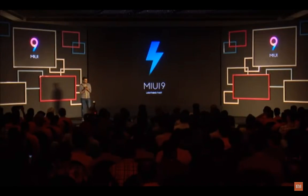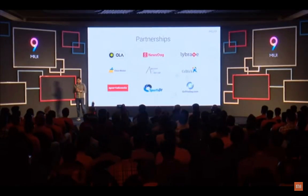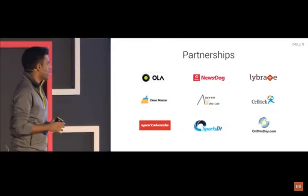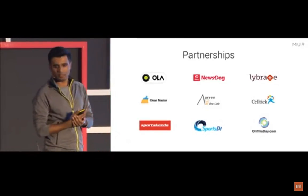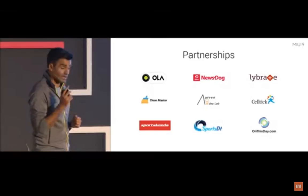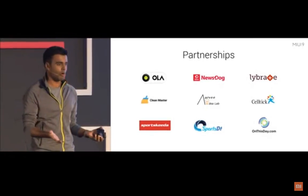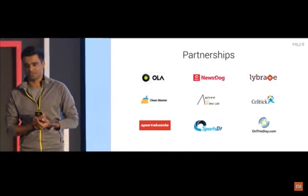Miui 9, lightning fast. And it's important to point out that all of these features, we don't do all of this by ourselves. A lot of these features were powered by our partners, some of which you see up here on the screen. In fact, next week, we have our first ever Miui Partnership Day here in Gurgaon. And we hope to bring more of these types of features powered by our partners just for India. So big thank you to all of the partners.